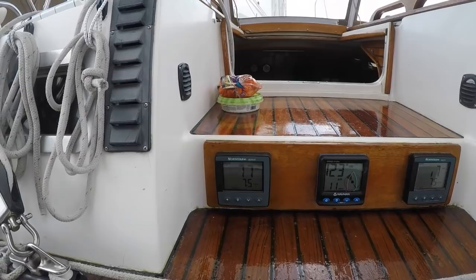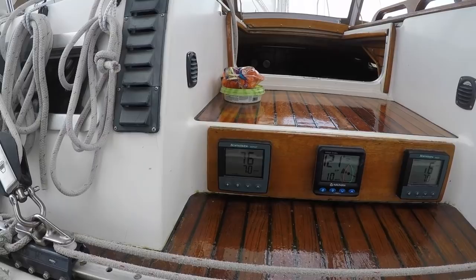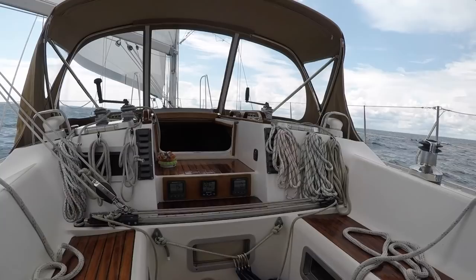So down below, we also have another repeater, which I'll show you in a minute. It shows various information like speed and depth, but speed, depth, and wind are the critical things when you're sailing. So those are our instruments. We like the location of where they are because anybody in the cockpit, including the person steering, can see the instruments.